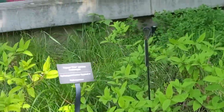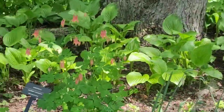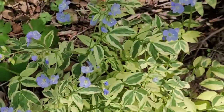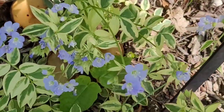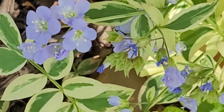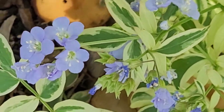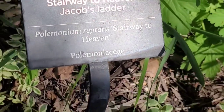There you can see the Hydrangea paniculata, Cercis canadensis, Physocarpus opulifolius, that's Aquilegia canadensis, Canadian columbine. These fascinating leaves are Polemonium reptans. Very fascinating flowers. We have Polemonium caeruleum in Kashmir, Himalayas, and in Himachal. That's a deep blue, more blue, and leaves are much linear and smaller. But here in Polemonium reptans, the flowers are light blue and leaflets are much broader, ovate. So this is Stairway to Heaven, Jacob's ladder, Polemonium reptans.